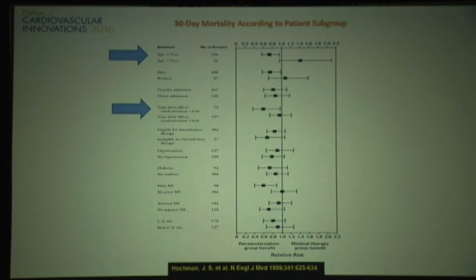Also, if your patient has not received CPR, their chance of survival is better. That's all good news. If your patient is also less than 75 years of age, like we have seen in some of the early cases, chances of survival are also good. And again, early revascularization is extremely important in those patients.